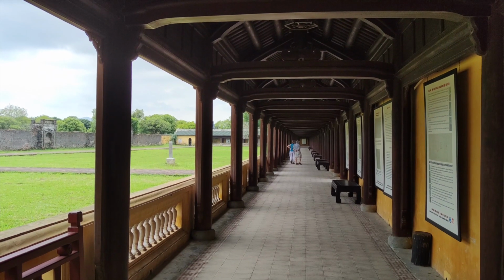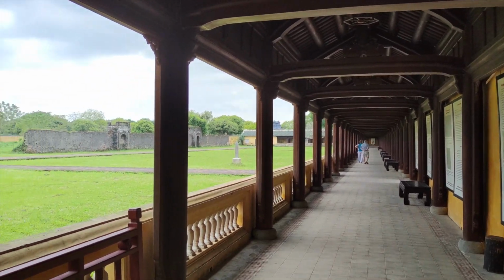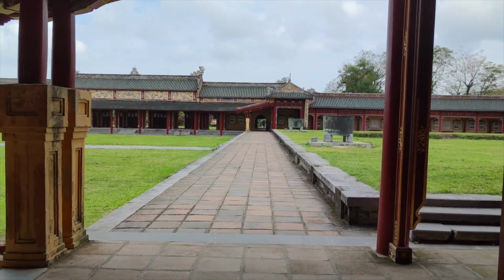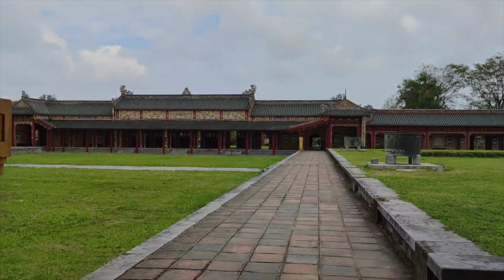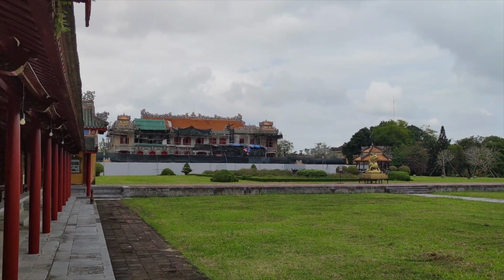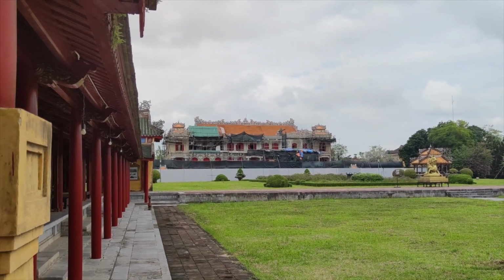So after what seems like a very long walk down this corridor, you come to the Forbidden Purple City. Now this is more the entrance you're expecting. And that would be the Royal Palace.